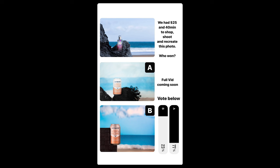Hi guys, this is Juan and Jermaine. What's up, guys? While we were editing, we did a poll and we just wanted to include this. We posted a poll on Instagram and you're looking at the results right now. It was a landslide, 77 to 23. I don't understand what happened. The premise was we had $25 and 40 minutes to shop, shoot, and recreate this photo. Who won? And clearly, Juan's image got picked.